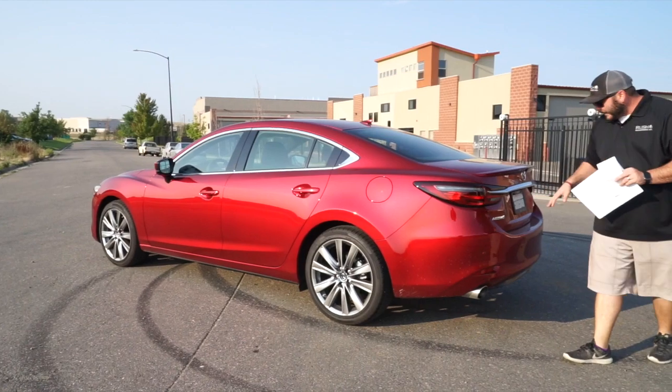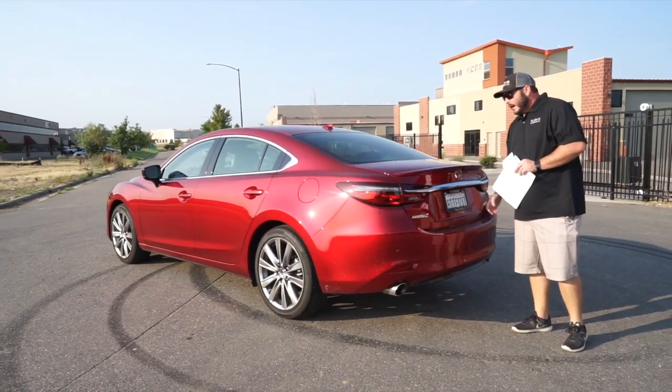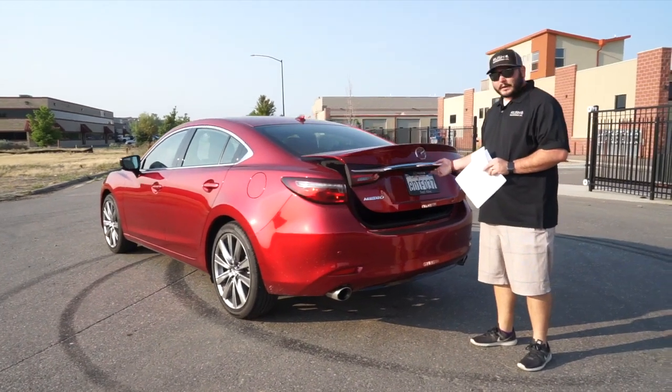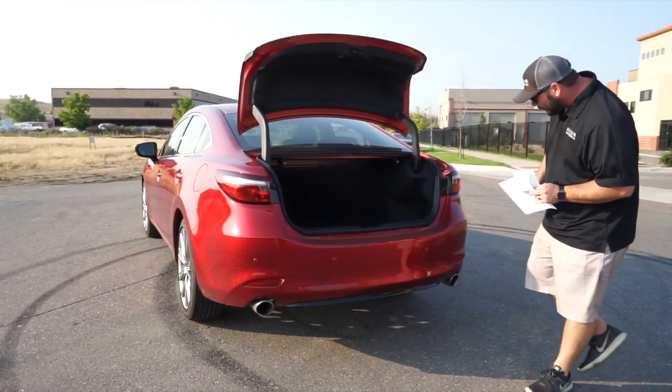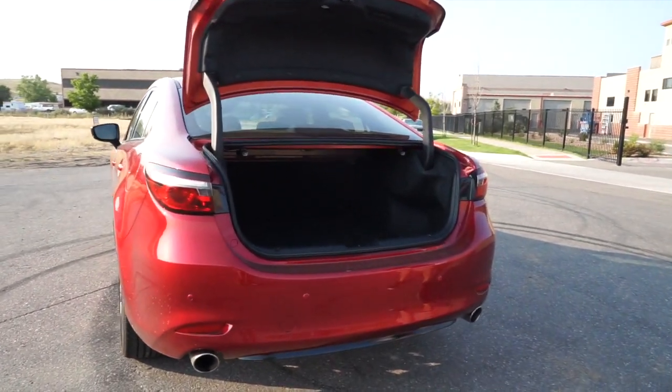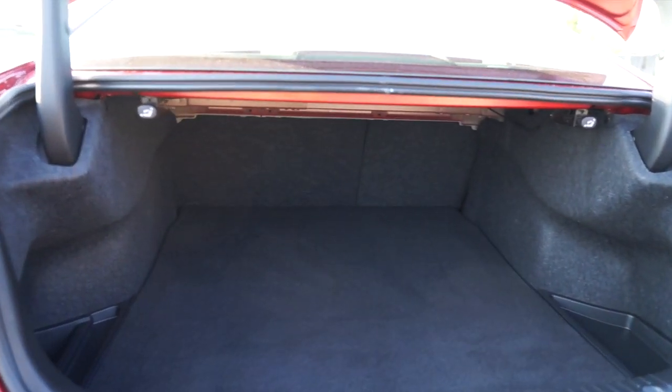As we come around to the back, you've got the key fob. Again, you've got LED lighting. Again, Mazda 6. I will pop the trunk. You'll notice it's not going to really pop open or anything like that, but you will see a good amount of cargo room here in the back. 60/40 rear folding seats, which are really nice. 14.7 cubic feet of cargo room. Hasn't really changed from last year. Not a big deal, just something that we do like to note for people out there.